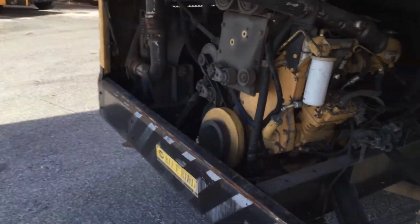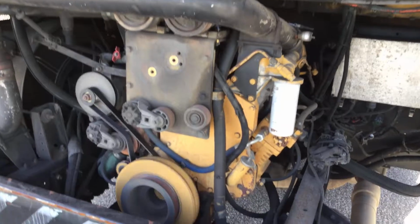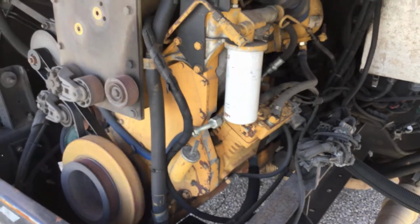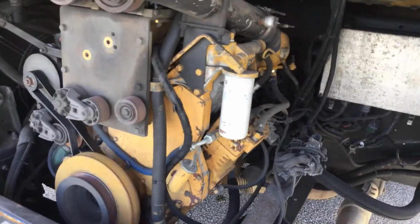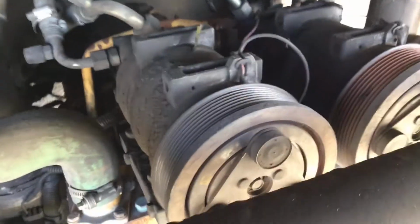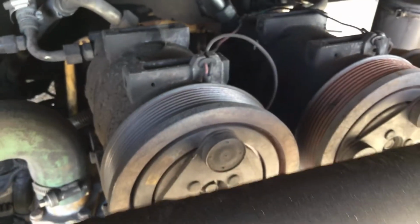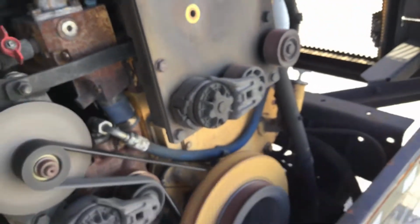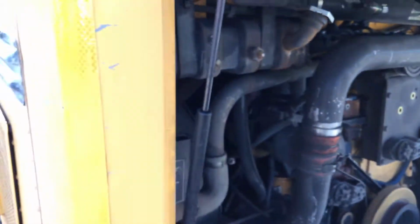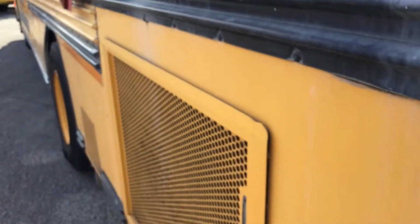Motor sounds good. It's been running for about an hour. It's not overheated. Both AC compressors are missing the belt. So I'm unable to test the AC system inside. It does blow warm. I don't know if it just needs the belts. Motor sounds good.